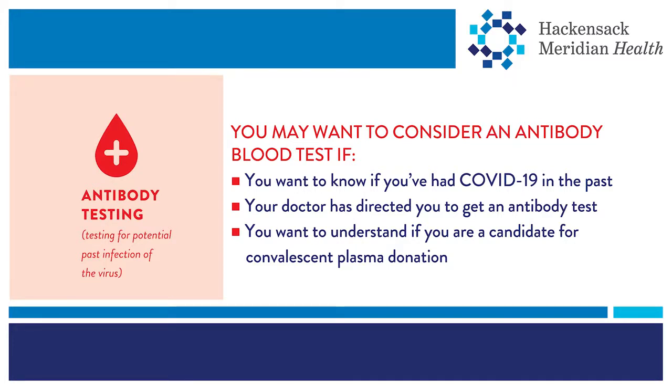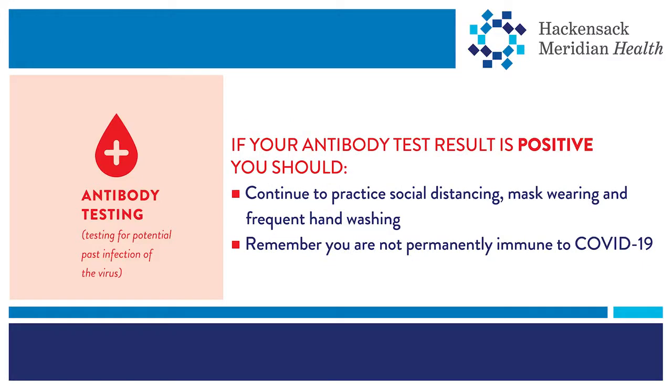Antibody testing can identify which recovering COVID-19 patients can be candidates for convalescent plasma therapy. An antibody test and a PCR test can often be performed in the same visit. If your antibody blood test results are positive, you most likely have had COVID-19 at some point in the past. You should continue to practice social distancing, wearing masks, and good hand hygiene.